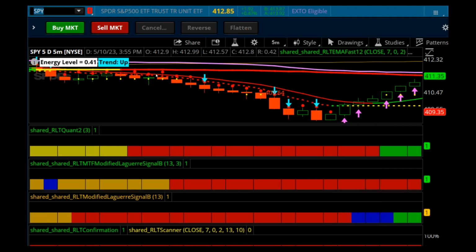Now, some of the things on here that you see, you see this right here. This is actually a short setup on the SPY. This is called the pop out of the box symbol. This blue arrow is telling you that the stock is breaking out of compression to the downside, and you see it's coming right off the 15 EMA. We would take that as a short right there, because everything is red. Everything is red down here, so the stock is bearish. We would take it right there.